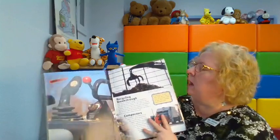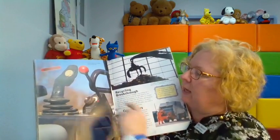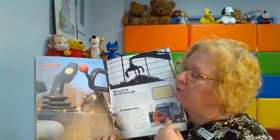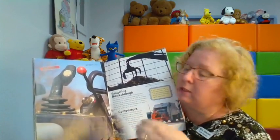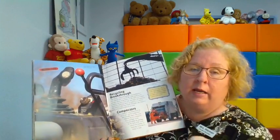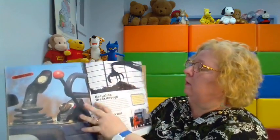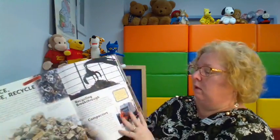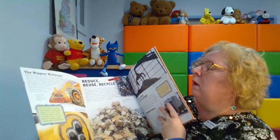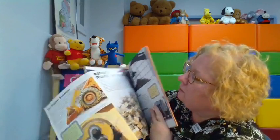And then here is a picture of the stick that the bulldozer driver uses to move the machine where he wants to go. It doesn't have a steering wheel, it has a stick, kind of like a joystick on a video game. Here's another bulldozer. It says bulldozers come in many sizes.